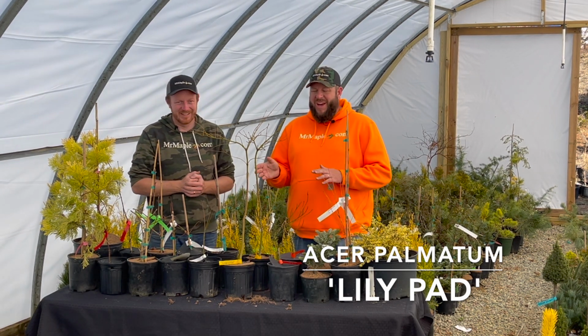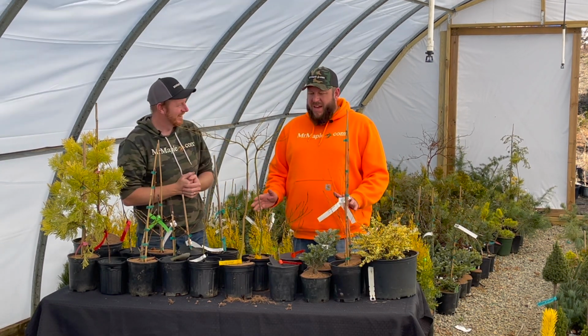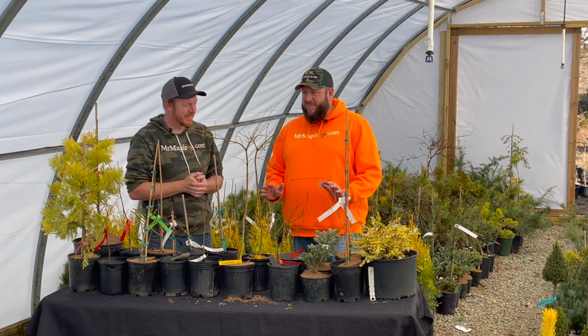If you're interested in Lily Pad, I would be ready at 10 o'clock. They were going to sell really quickly. Yeah, it may make it a little bit, but it's going to go fast. I don't think it'll make it too long.